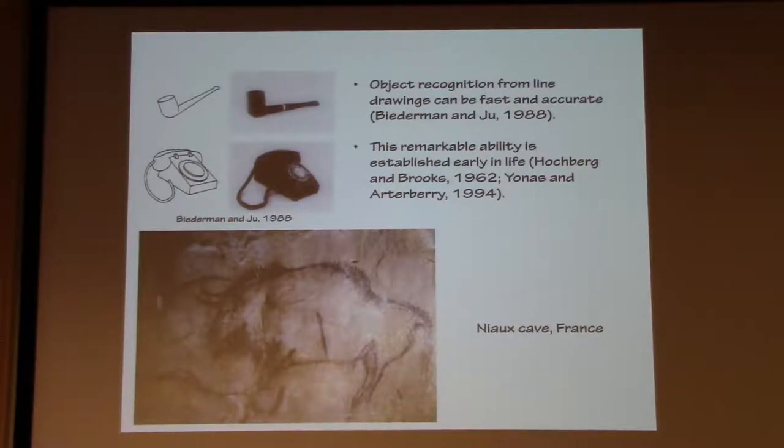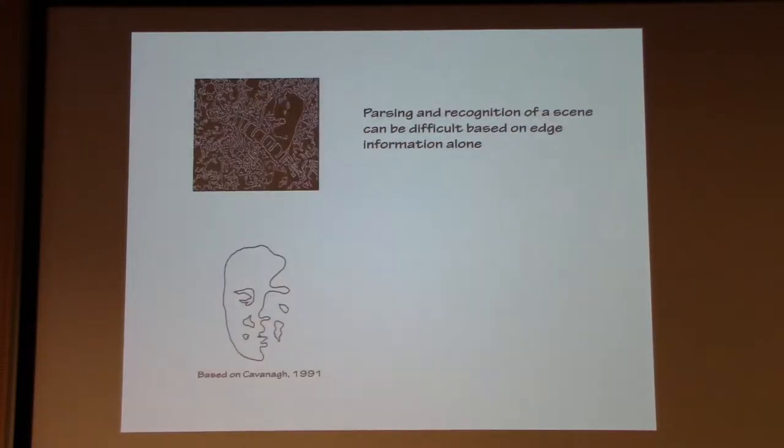Okay? But on the flip side of that, just because we're as good at these two things doesn't mean that's how it should be represented, that these two should have similar representations. And we are good at recognizing outlines only when these are isolated stimuli. When you put them against a textured background or in a cluttered scene, it becomes very difficult. And I can illustrate that with these two images here.